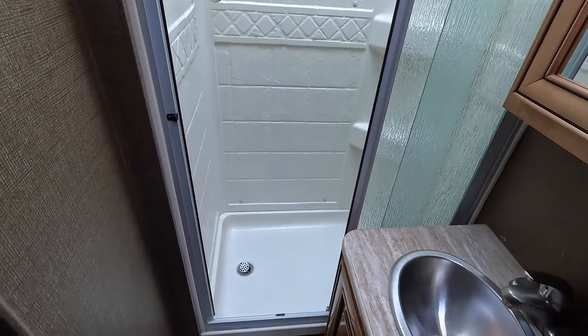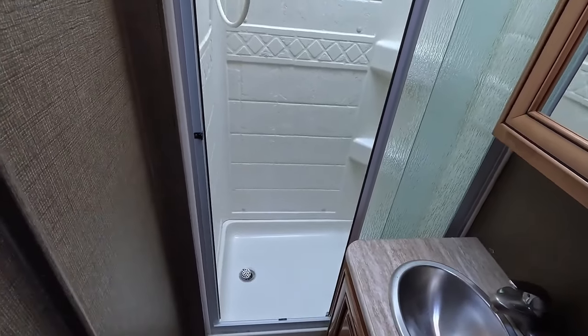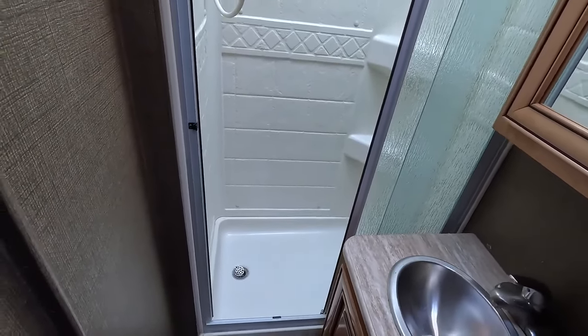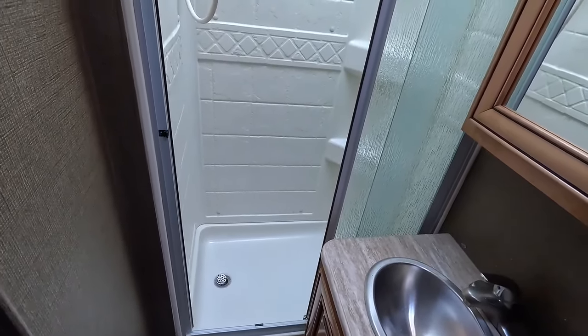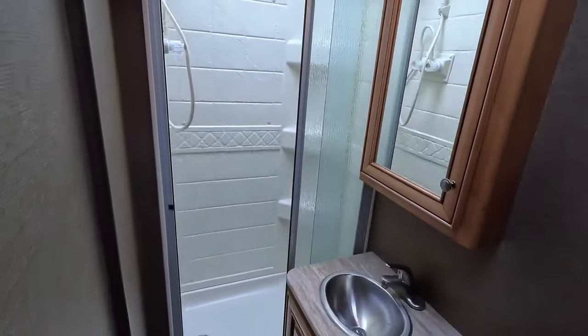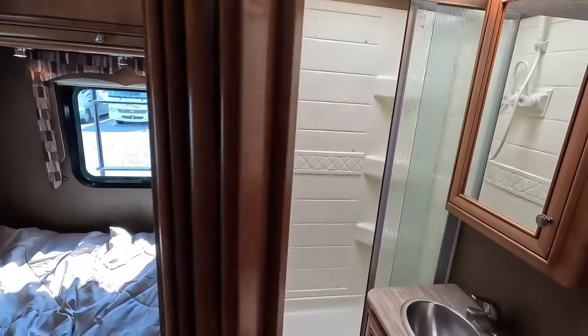Now, what I do in my videos is I take it one step further. I make sure the awning works. I check all the lights. They work. So, you know that, because we don't cover awnings in our checkout. If they work, they work. If they don't, they don't. This one works. I've got it out. I'll put it back in before we drive it. You know, if it's not broke, you can't fix it, right? So, all the lights work. I've checked all the cabinets. They're all good.